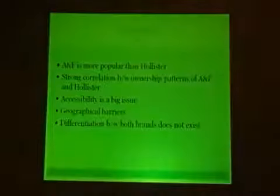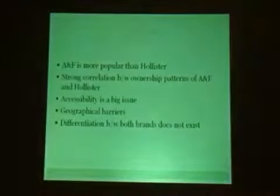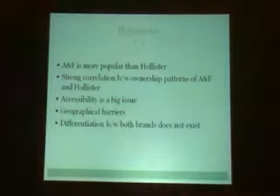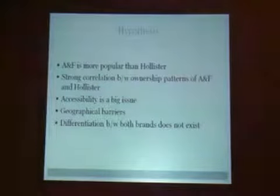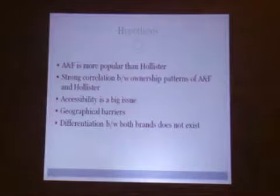So the hypotheses we raised for our project: we believe that Abercrombie and Fitch is more popular than Hollister, that the parent company is more popular than the other company, and that there's a strong correlation between ownership patterns of Abercrombie and Fitch and Hollister. We believe accessibility is a big issue, as there are not enough stores open for customers to enjoy. In the sense of geographical barriers, Hollister stores should be opened in different continents and countries, because now they're too based in one location, for example the UK. As a final hypothesis, we believe the differentiation between both brands doesn't exist, that customers don't really differentiate Hollister and Abercrombie and Fitch.